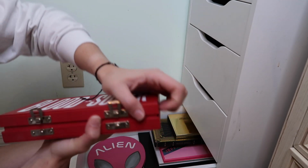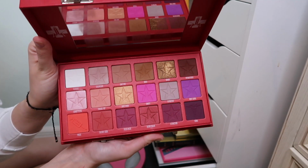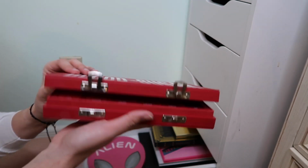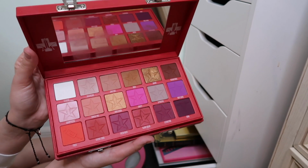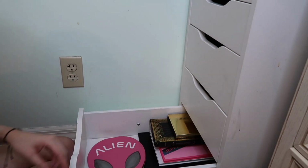The packaging is kind of a pain, but it is a really beautiful palette. Love it. I love the concept. It is definitely a different style of packaging than you see normally, but I will say it is very bulky and not something I would want to travel with, but I am keeping it.